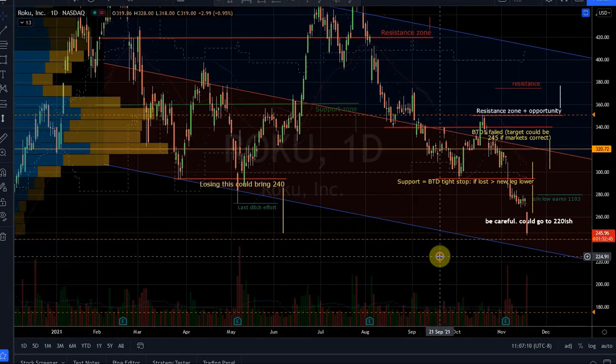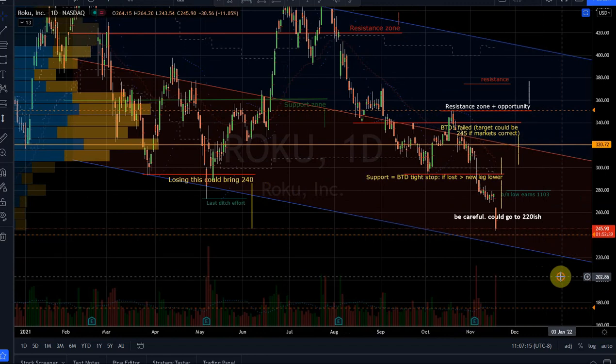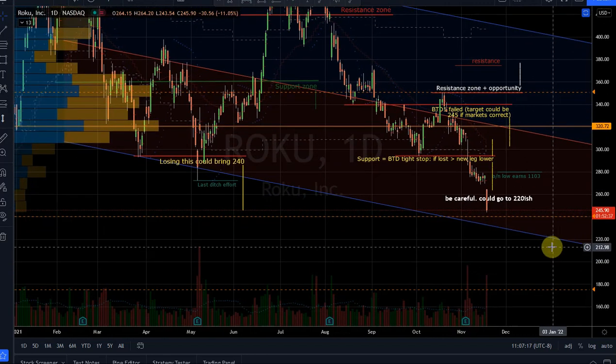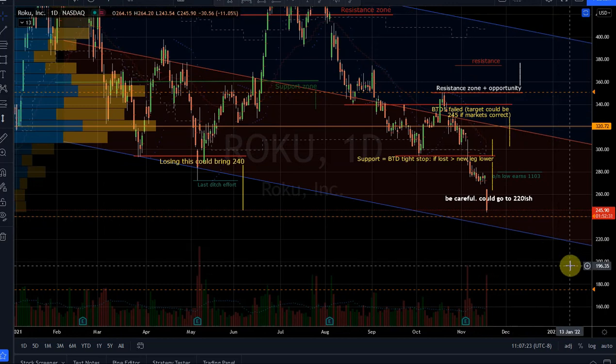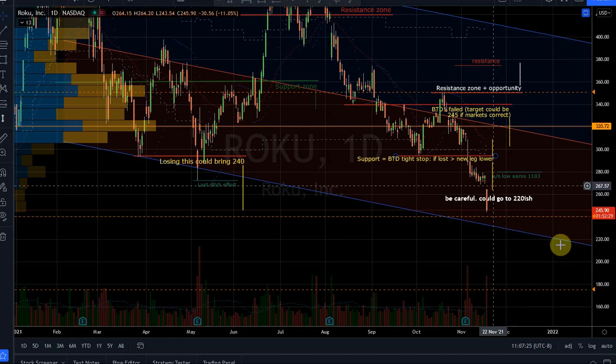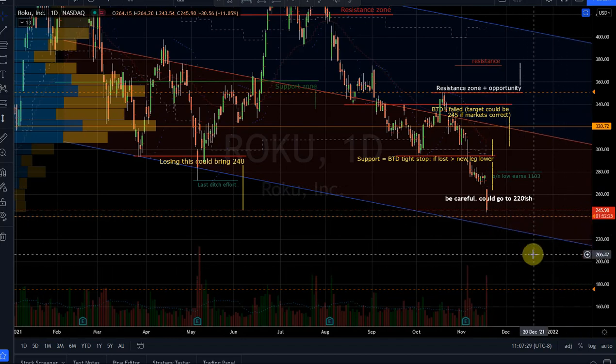In fact, I had already put on the chart, I did not add this today: be careful, could go to 220. In my recap videos from this weekend, or in the write-up, I believe I mentioned 190 to somebody, if not everybody. So technically this zone is doable with a lot of support in between. If the markets continue to fall, or have a tizzy, 2 to 3%, 1 to 2%, this one might finish the job down to 220.